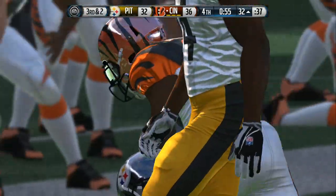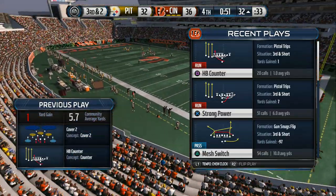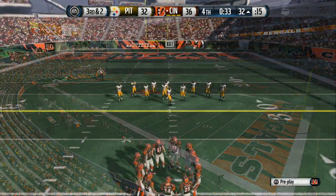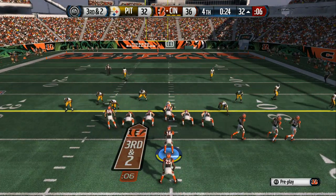It's about managing the football game. That's why they ran the football right there. Not a big game, but sometimes you have to be predictable. You have the lead. You're trying to get rid of the clock. You got to run it.